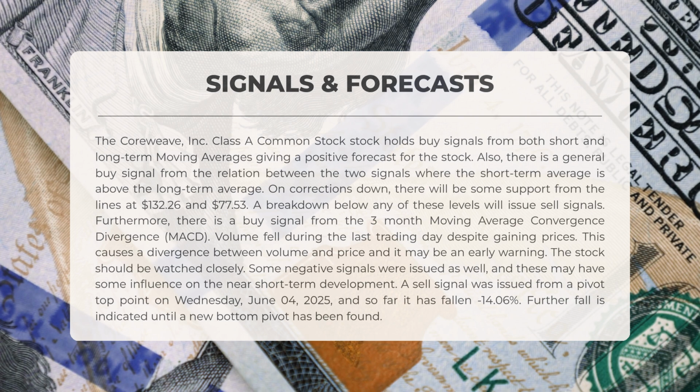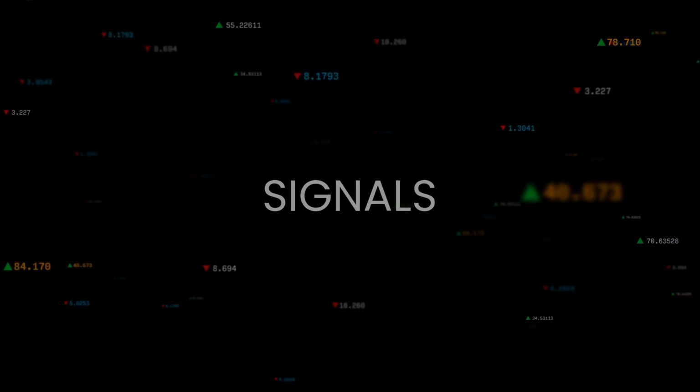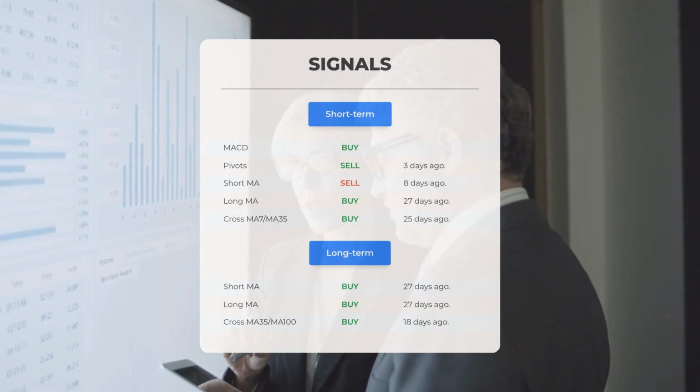A sell signal was generated from a pivot top point on Wednesday, June 4, 2025, and thus far, the stock has declined by 14.06%. Further declines are suggested until a new bottom pivot is established. Here are some additional signals that may pique your interest.